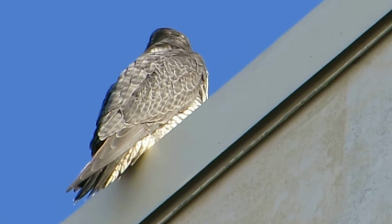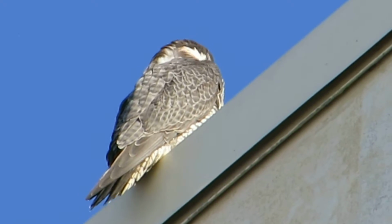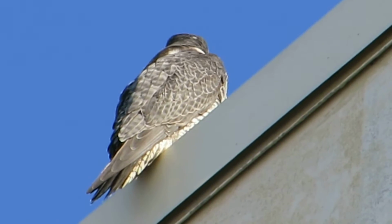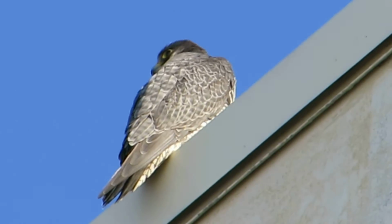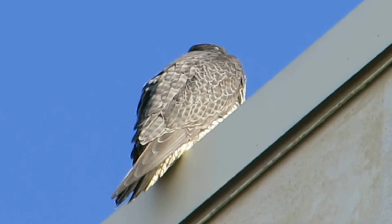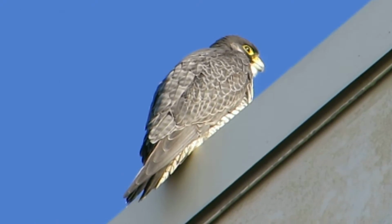Alright. A lot of times they do that just before they take off on their little flight, but I think he's just taking it easy. We like it when we got sunshine like this. It makes it great for the bird watching here.